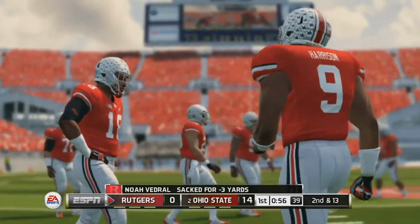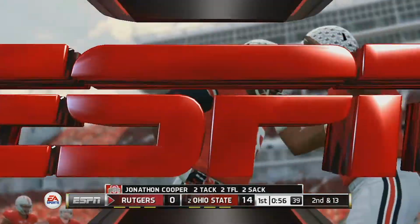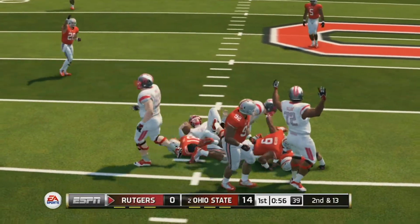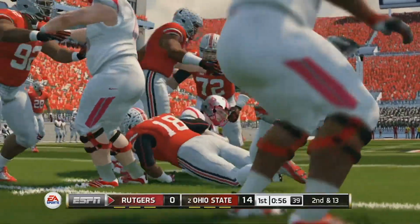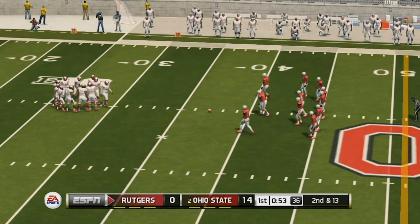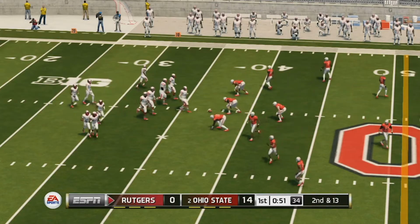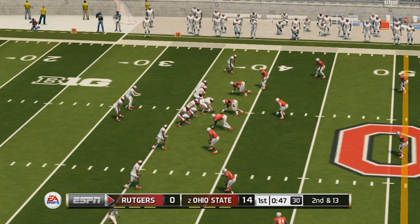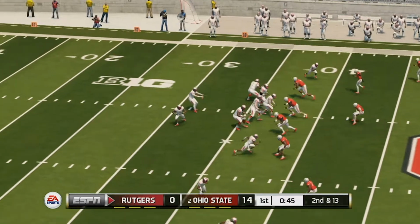Pressured and brought down. The smart quarterbacks and offensive linemen have a really unique relationship. A quarterback should take care of his offensive lineman. But after that play and that hit, you really got to be wondering what kind of relationship this quarterback and his offensive lineman have after that. So it's second down and 13 yards to go following that quarterback sack.